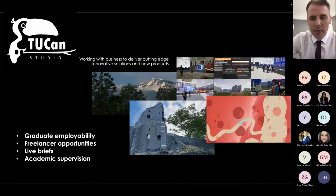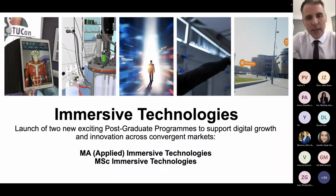Now, I'm here today to talk about immersive technologies. And one of those spaces, again engaging with industry, is our Toucan Digital Studio, which supports and runs alongside, in parallel, all of our subject areas to create digital solutions and innovative products working with industry. That's all about giving graduates opportunities to work on live projects, to allow students, whilst they study with us, the opportunity to become freelance concept artists, animators, programmers, all of those different disciplines, to name a few, to work on live briefs under academic supervision and to develop some innovative products. So again, all about thinking about students' employability prospects as part of our wider offering of our programs.